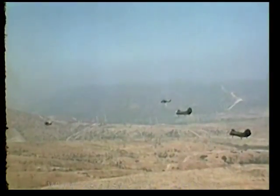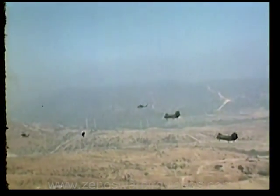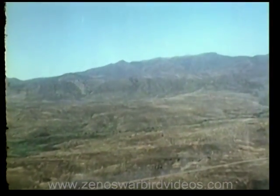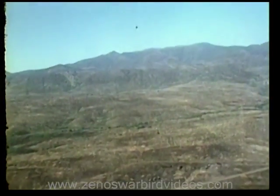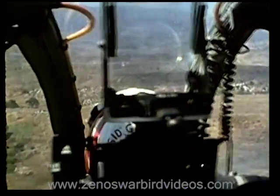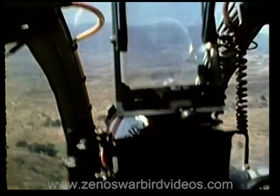Cruise speed is 140 knots with a mission radius of 100 nautical miles. Visibility is unobstructed from the front seat, where the co-pilot usually rides. Both pilot and co-pilot are protected by armor plate and wear bulletproof vests.